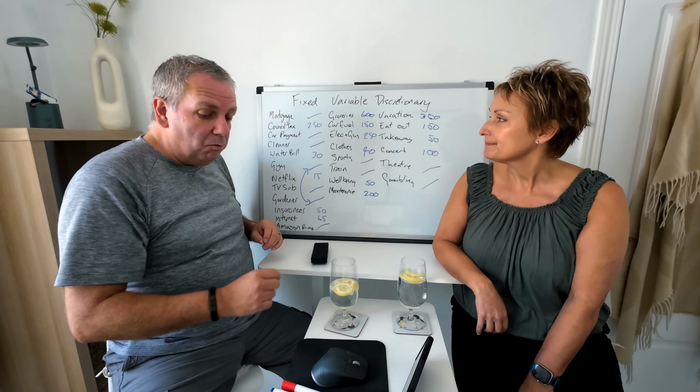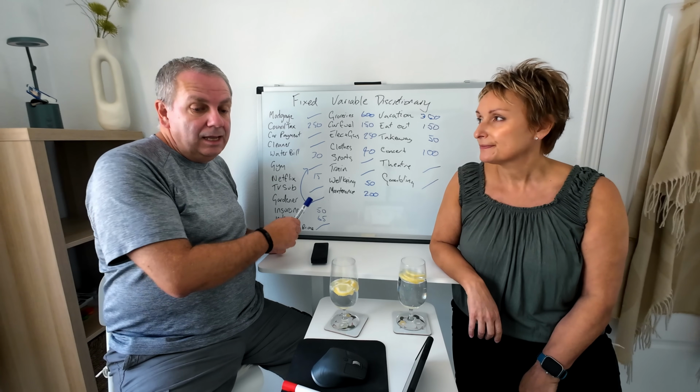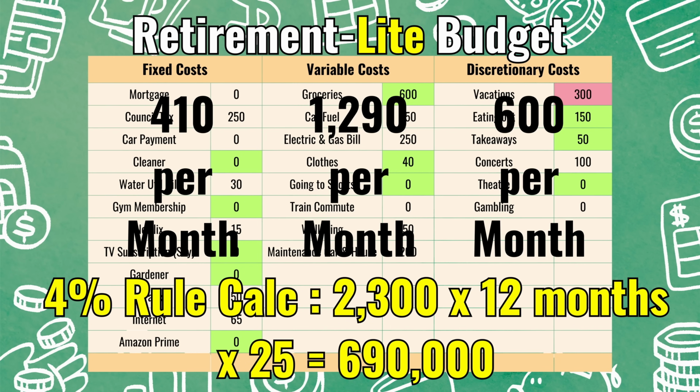So what this adds up to is basically 410 on the fixed costs, 1,290 on the variable, and 600 on the discretionary, which is a total of 2,300, which would mean you would need to save in your pot 690,000. So still a substantial amount of money if you're working on the 4% rule.